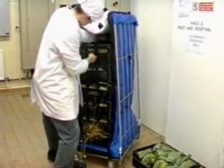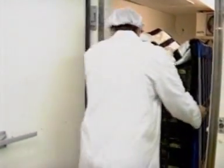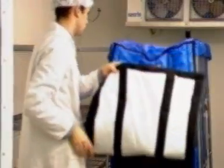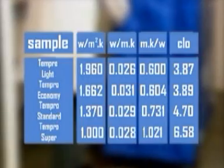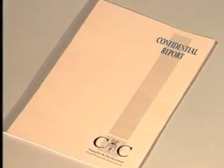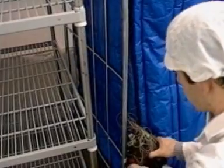In laboratory conditions, the association put Tempro through a number of standard tests. These involved not only testing the actual material for thermal insulation, but conducting practical tests like this to determine how long product would remain fresh under normal conditions using Tempro covers and liners. The result of all these tests was this report. It's an in-depth scientific study of Tempro, and it makes really interesting reading, for it proves beyond doubt that Tempro is all it claims to be, offering thermal insulation properties beyond inventor Brian Seymour's wildest dreams. Here's Camden and Chorleywood's Eric Fantozzi.